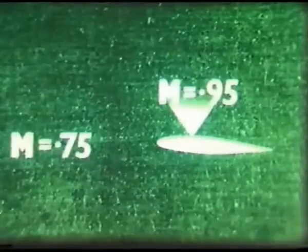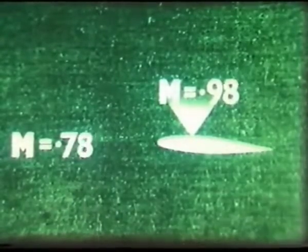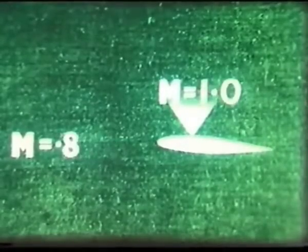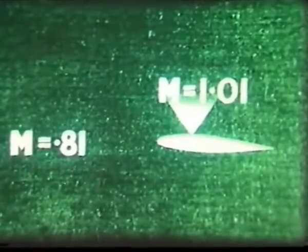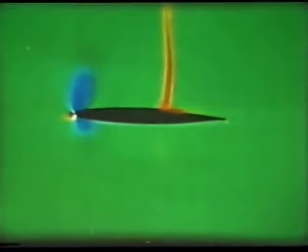This diagram will remind us of what's happening. As the flight Mach number increases, the flow at the point of maximum speed up on the wing reaches Mach 1, the speed of sound. The wing has reached its critical Mach number. And when this is exceeded, a sudden sharp region of increasing density forms on the wing just behind the point of maximum speed up. This is a shock wave. It is a sudden jump in the pressure of the air. It grows and moves back as the Mach number increases.